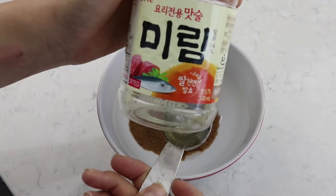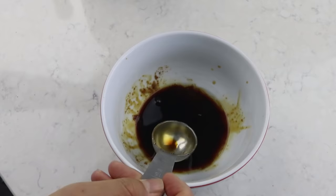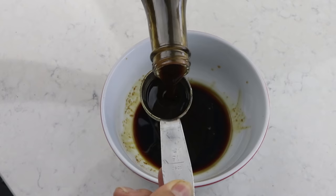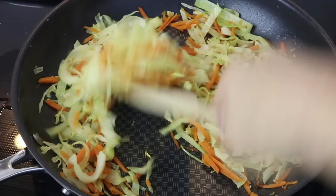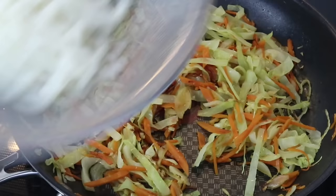And now in a small bowl, let's make the sauce. So we're gonna take 1 tablespoon of coconut or brown sugar, 1 tablespoon of mirin, 1 tablespoon of soy sauce or tamari or any other soy sauce equivalent, and then I'm gonna add 2 tablespoons of vegan Worcestershire sauce. Did I say it right? I think I did. So we mix those sauce ingredients well, and then let's go back to our vegetables.